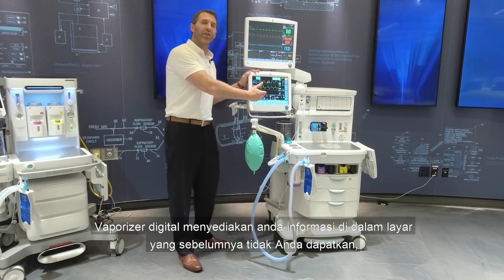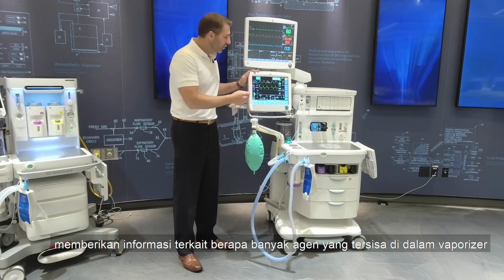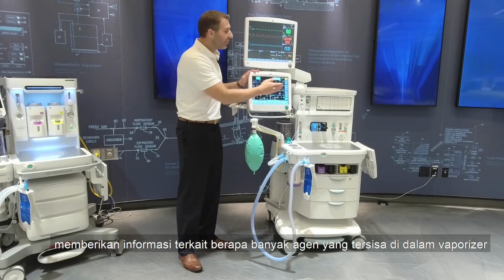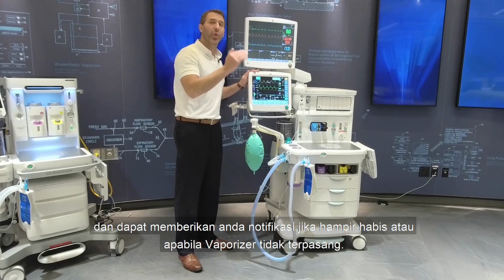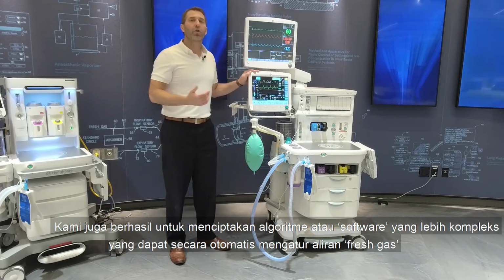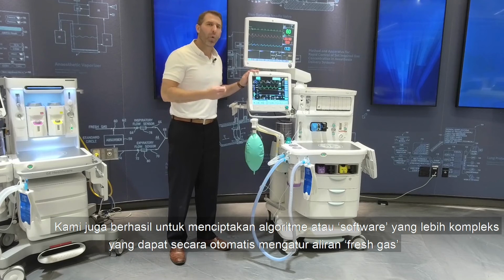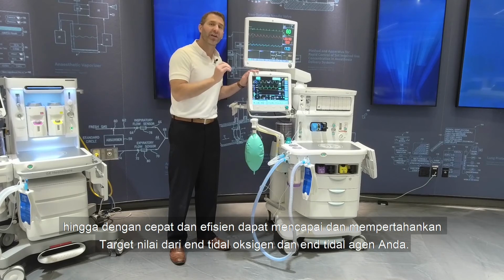The digital vaporizer provides you information on the display that you otherwise would not have, giving you information on how much agent is remaining in the vaporizer and giving you a notification if you're running low or if the vaporizer is not engaged. We're also able to create more complex algorithms or software that can automatically adjust the fresh gas flow to quickly and efficiently achieve and then maintain your end tidal oxygen targets and your end tidal agent targets.